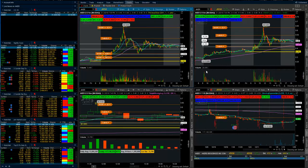I think after Monday, it may start to fade, but the volume is still there, so it has to stay on the watch list. So we have our key support and resistance areas. That's all it is, guys. That's all we're doing. Next up, POTN.